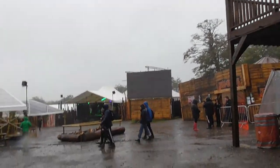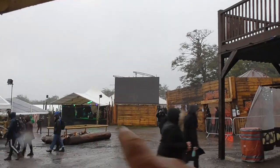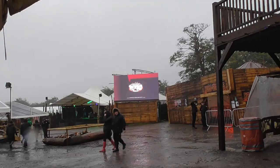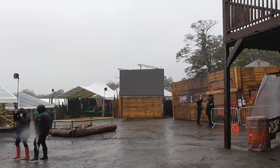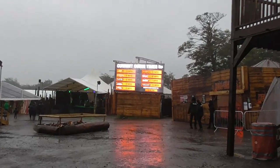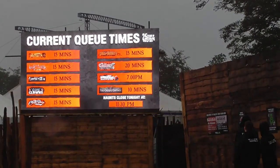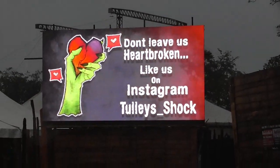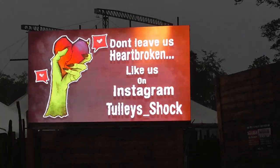Not a lot seems to be open around here just yet. I'm waiting for the times. There's times on the board, but I don't know. I'm a bit confused of when things open. Here we go, we've got the times here. Now I've done Creepy Cottage, which says 10 minutes. Now it says times that things are on, but no one's queuing, so I'm not sure.